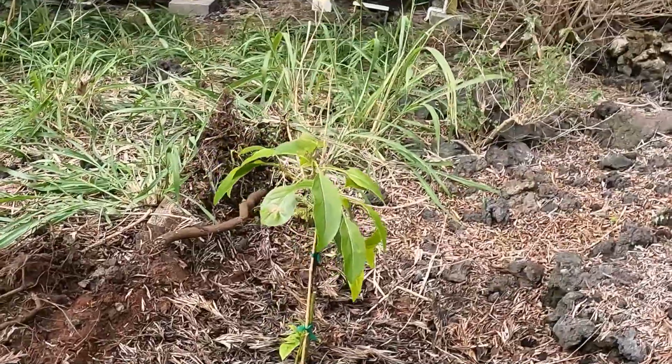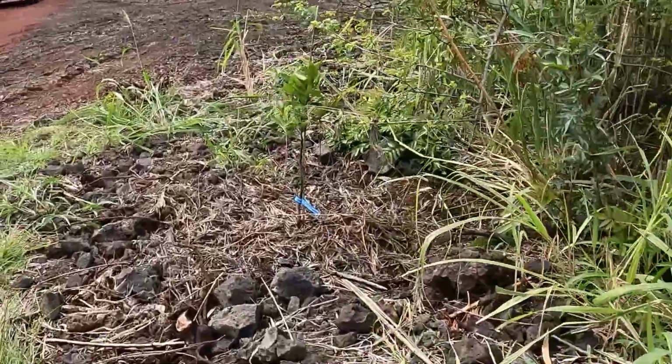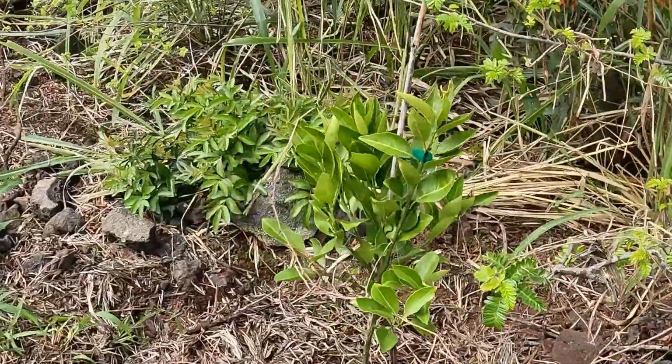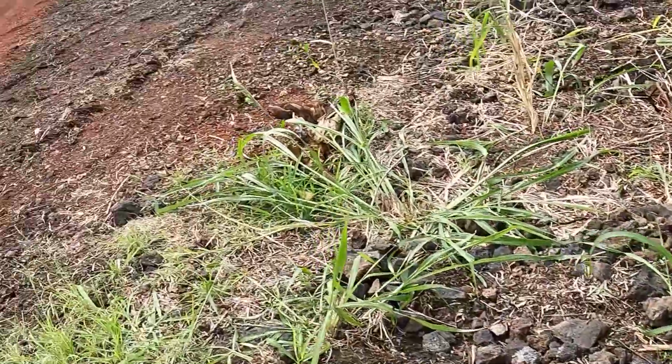This is the first one. This is an avocado. You can see that I used silver oak leaves for the mulch. The next is a dwarf orange. So this is on the southern side of the cabin. There's a lot of weeds and cane grass there, which we're going to dig out.